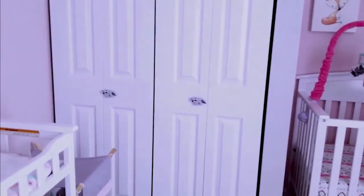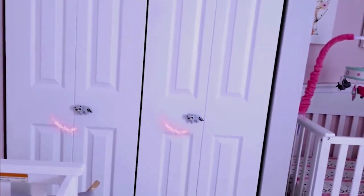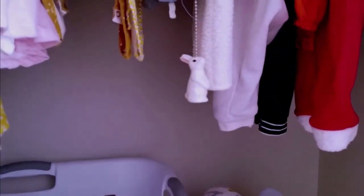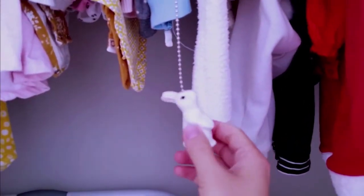And finally, this is the closet here. Again, I wanted to put in little touches here and there that kind of went with the theme. So we got these cute little raccoon handles for her closet door. This is also on Etsy. Inside the closet, I've actually got a little bunny that also came from Etsy. It's handmade for the light pole.